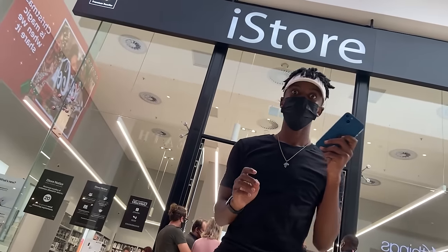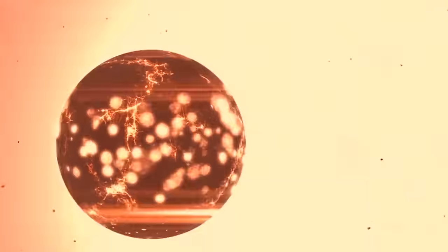This is me in front of the iStore with a fake iPhone 13, and this is me inside the iStore trying to sell the fake iPhone and being sent all the way to the back. But to understand how I got here, we need to travel back in time.